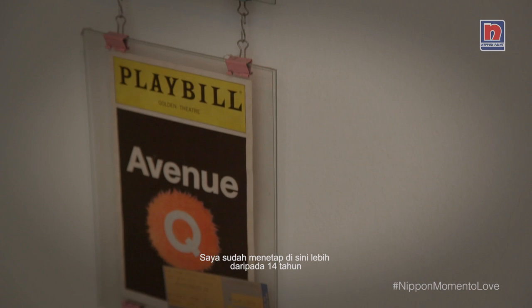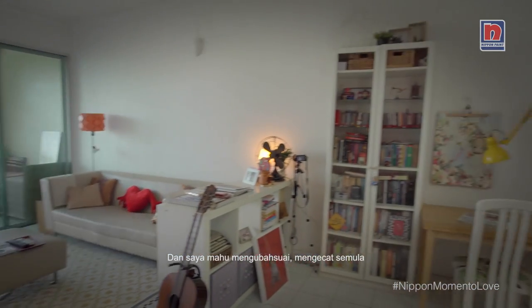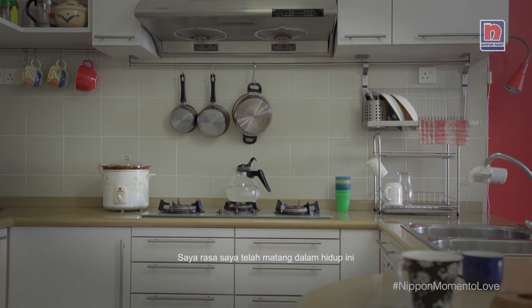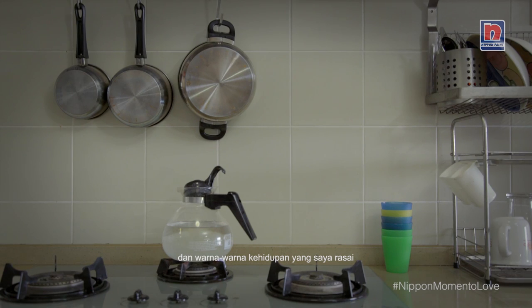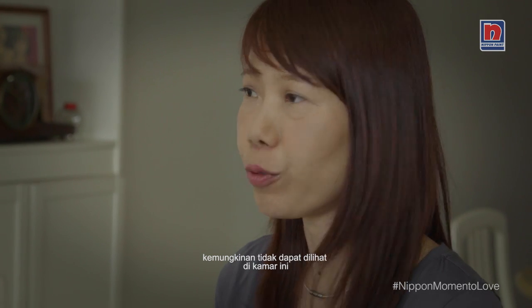I've been living here for more than 14 years now. This is my first apartment, and I wanted to do this makeover, this repaint, to give it a little bit more energy. I feel that I have also grown in my life, and the colours that I feel are closer to me now is probably not reflected in this room.